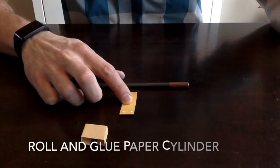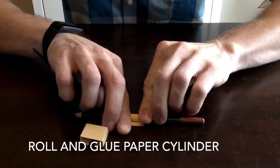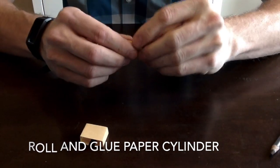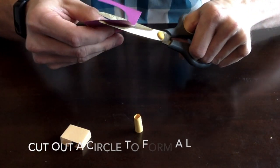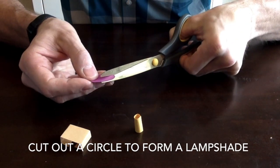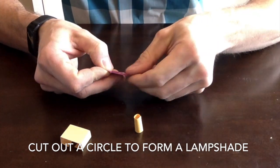Here I'm making a little cylinder. I'm going to make a lamp for my bedside table, so I just put a little glue and I roll up a strip of paper around a pencil and take the pencil out, and I let it dry for a couple of minutes before I go on. I'm going to make a shade for the lamp. I'm cutting out a circle, and I'm going to cut a slit into the center of the circle so that I can roll it into a cone shape for the lampshade.